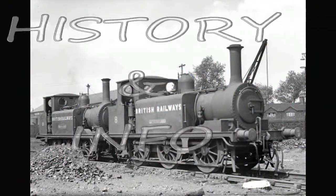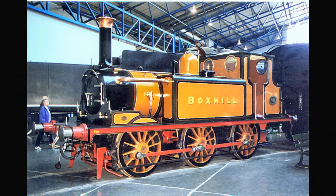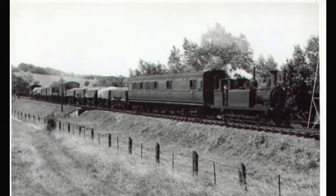LB&SCR A1 class, London, Brighton and South Coast Railway. The LB&SCR A1 class is an English class of 0-6-0T steam locomotive designed by William Stroudley. 50 members of the class were built in 1872 and between 1874 and 1880, all at Brighton Works. The class has received several nicknames, initially being known as Rooters by their southern London crew. However, the engines were more famously known as Terriers on account of their distinct bark from their exhaust beat.